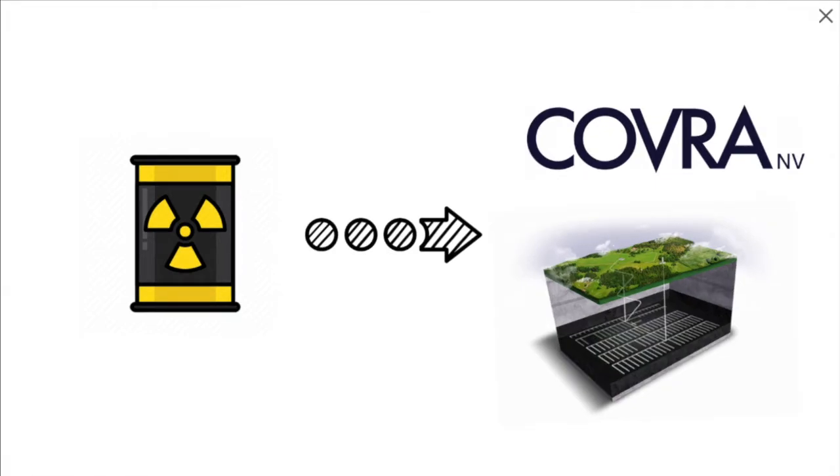In other words, the storage of radioactive waste at COVRA, which is the abbreviation of the organization, is not a final long-term solution. Therefore, further research from COVRA indicated that regarding the present state of science and technology, storage of this long-lived waste in stable geological layers in the deep underground is the only solution to ensure that the radioactive waste will still remain out of the human living environment after thousands of years. This is referred to as deep geological disposal.